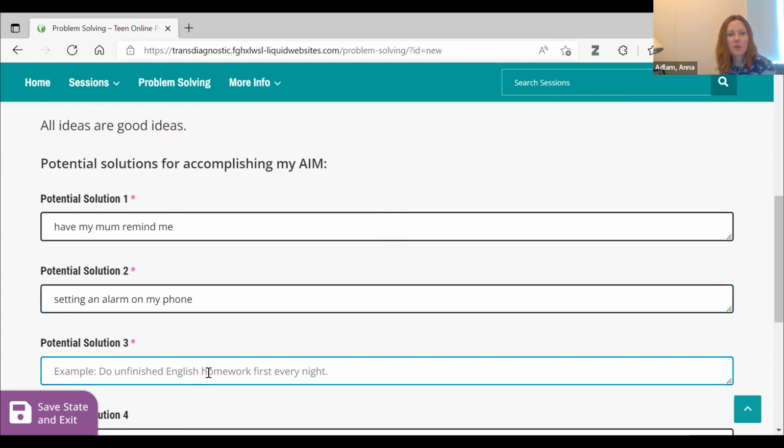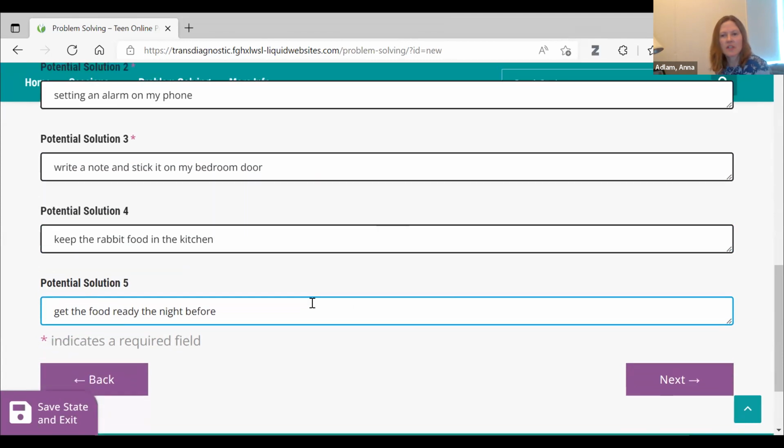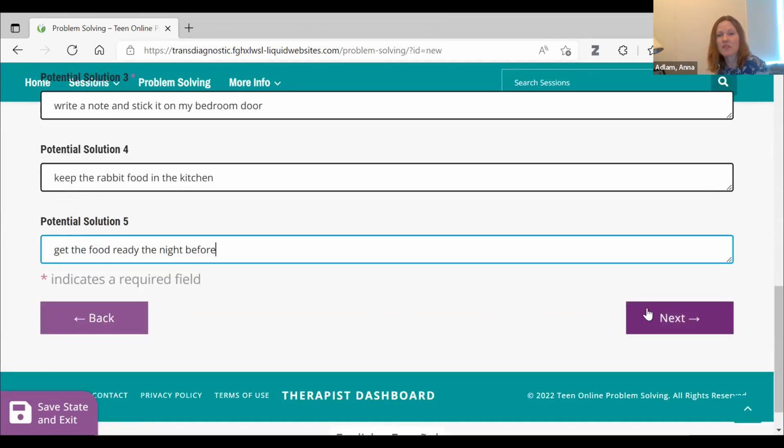So it could be a diary entry each morning, which prompts feed the rabbit. Another example might be to write a note and maybe stick that on my bedroom door. Another solution might be to keep the rabbit food in the kitchen. So maybe the young person would then be prompted when seeing the rabbit food to feed the rabbit in the morning when they make their own breakfast. And another option might be get the food ready the night before.